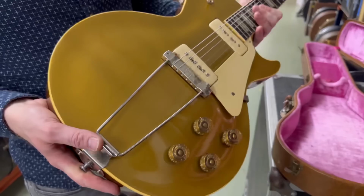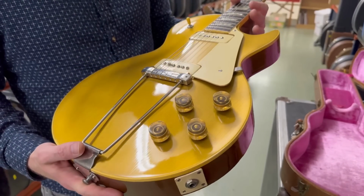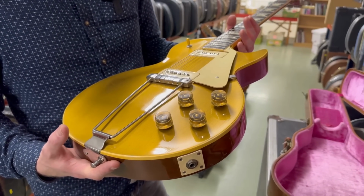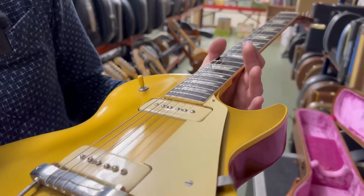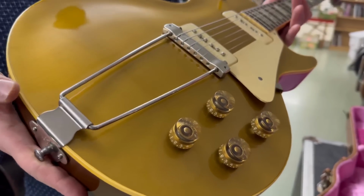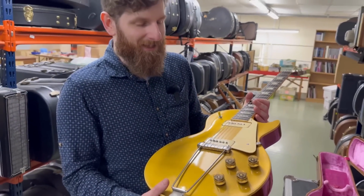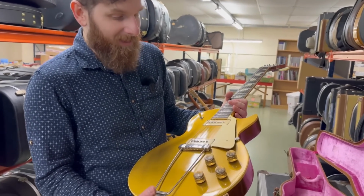So this comes with its original case, comes with a report from Gruhn Guitars from 2008, and the report is basically a valuation report and talking about its originality. But you can see the checking on there, the really fine checking, and if you hold it in different lights it kind of pops out at you, but lovely to see. It's really got that vintage smell as well. Incredible sounding P90 pickups.